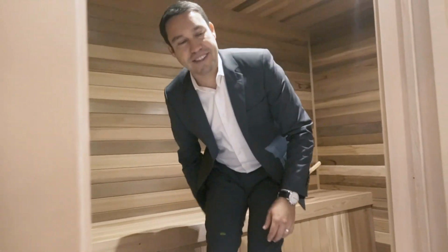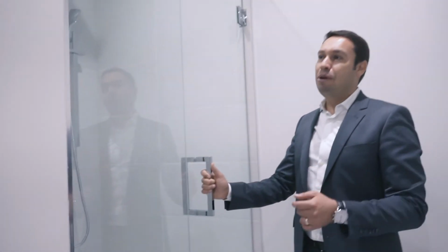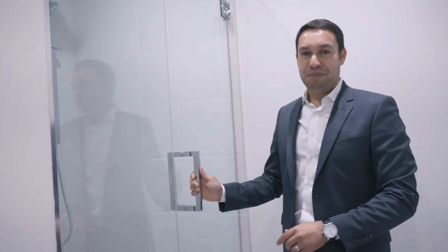And now, once you're done and you're super hot and you need to cool off, there's only one way to do it, and there's this bathroom across the sauna room that you can easily go for a quick rinse. And then you go back to the sauna, heat up again. You need to do it at least 3 to 4 times to really get the benefits of a sauna.